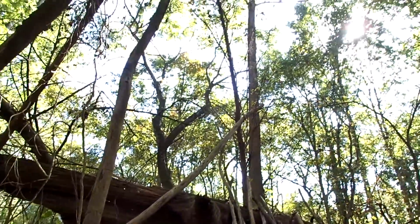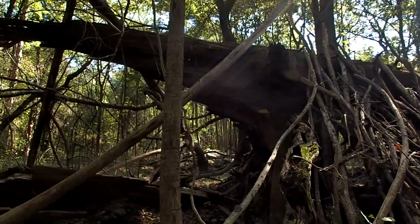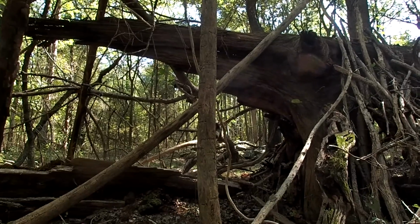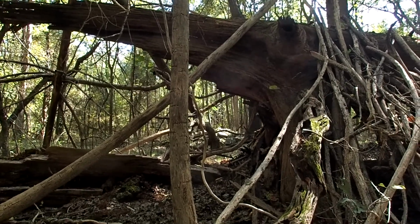Thank the Lord for such a beautiful day. He led me to this house site. Had no idea where I was going. Wandering around in the woods, and I came across this. So there's something to find. Let's get on to it. I know it's out here.